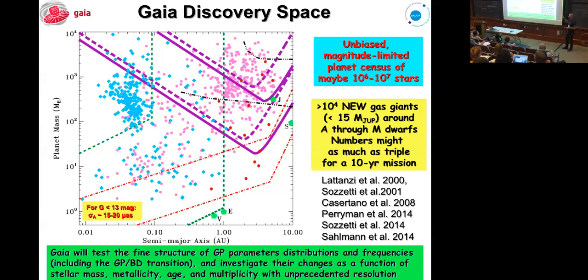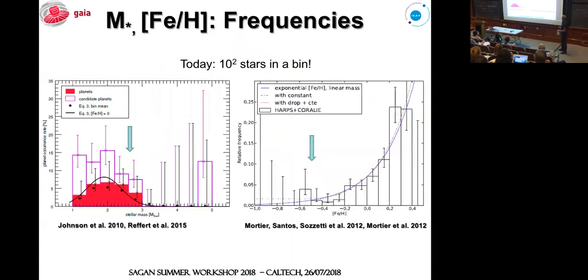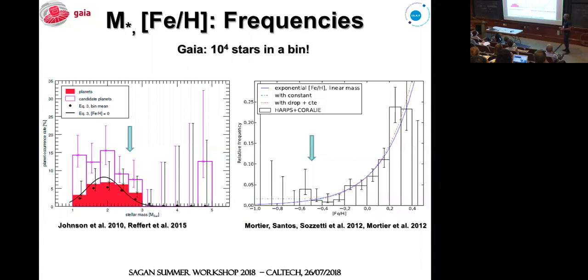And from here, we can go into some detail with a few additional slides. I will go through these very quickly. Correlations and frequencies, as I mentioned. There are known dependences of the planetary frequency of giant planets on stellar mass or on stellar metallicity. These seem to be continuously rising functions of metallicity, or rising functions of stellar mass up to a point. The bottom line is that these graphs typically have, per bin in the histogram, of order tens, maybe 100 stars, and what Gaia will allow you to do is this with at least 100-fold more objects in the same bin.